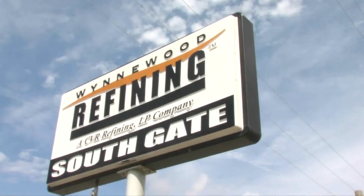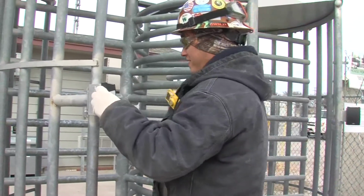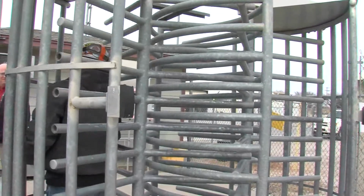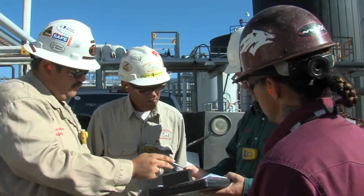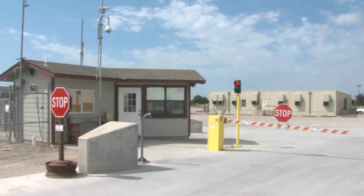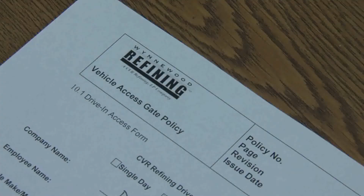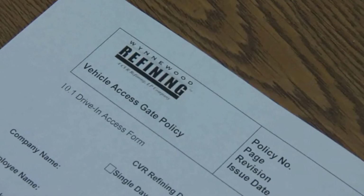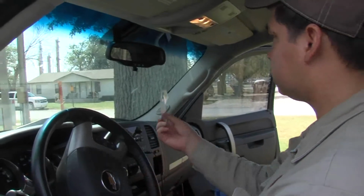Vehicle parking for contract employees is provided at the south end of the refinery. After parking your vehicle, enter the refinery through the turnstile. Report to your supervisor or your Wynnewood representative. Vehicular entry into the facility is restricted and is controlled at the north, south, and southwest guard gates. Contractor vehicles must have specific permits for access to the facility. Contractor companies will need to work with their refinery contact to arrange for a vehicle access permit.